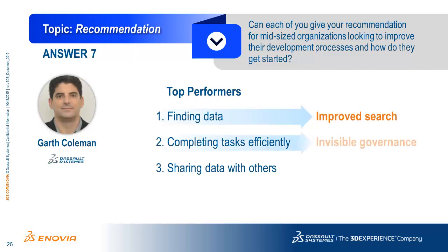Being able to have invisible governance with our data-driven project management, and then being able to socially collaborate so you can effectively share data with everyone and connect that in to the real work that's going to happen. And that's what we're able to provide with our 3D Experience platform. And you're able to plug in those other things that Jim said. You want to get into materials compliance? Plug it in, add it in. All these things become apps that you can just add on to all the data that's already there.